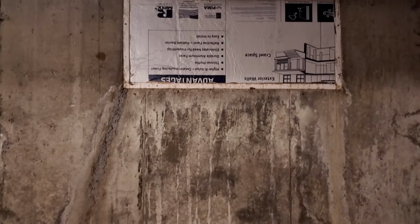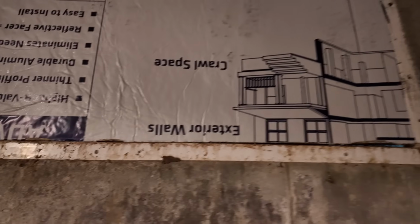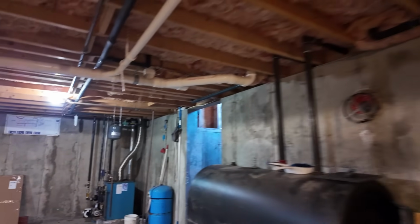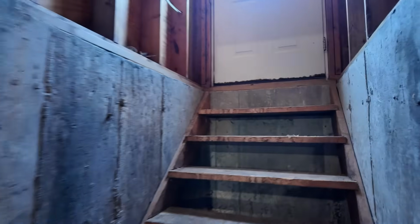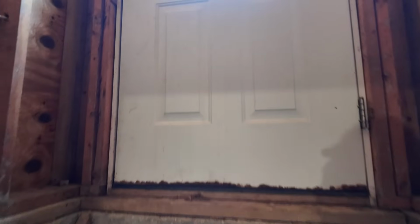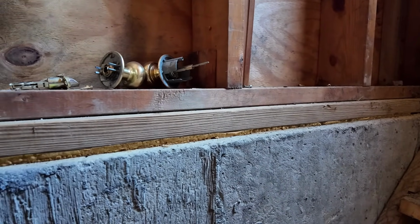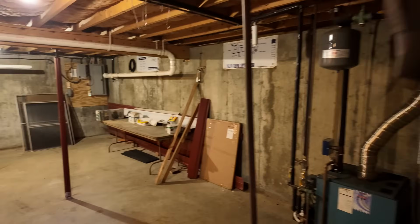All of the windows down here have been covered up with foam insulation, to make it a little warmer, a little tighter. Here's where your doghouse entry is. I'll point out that this is where it is pressure treated, where the house meets the concrete, which is what you want.